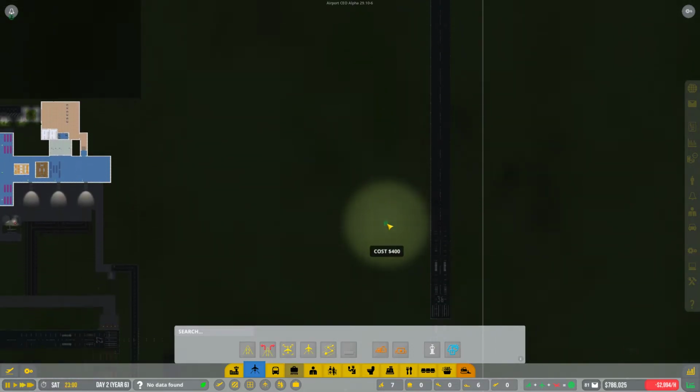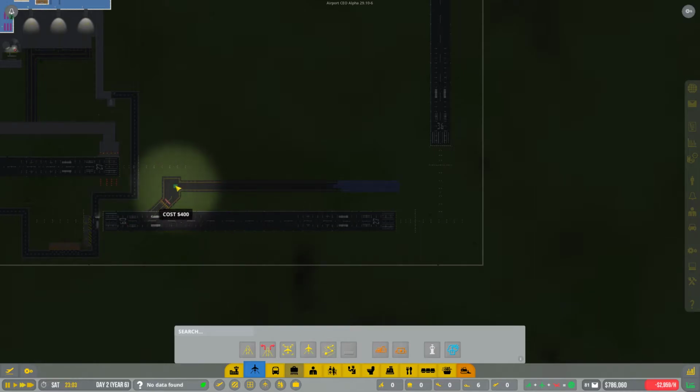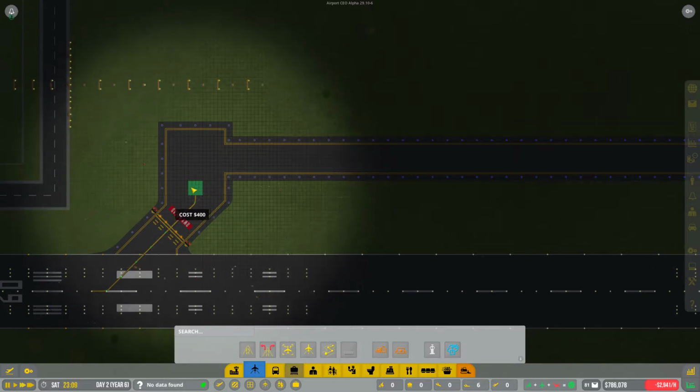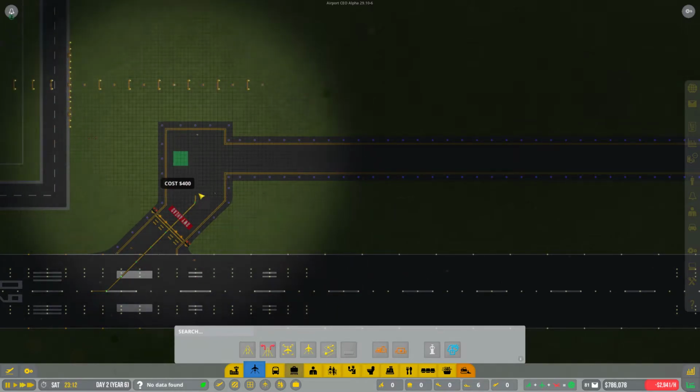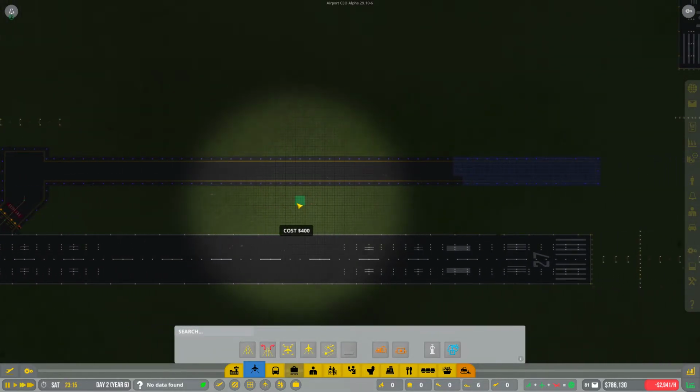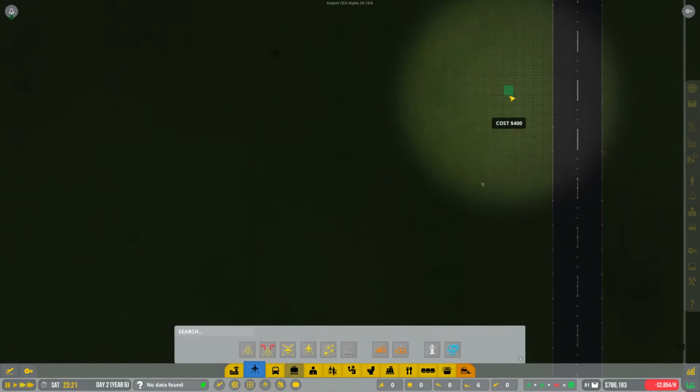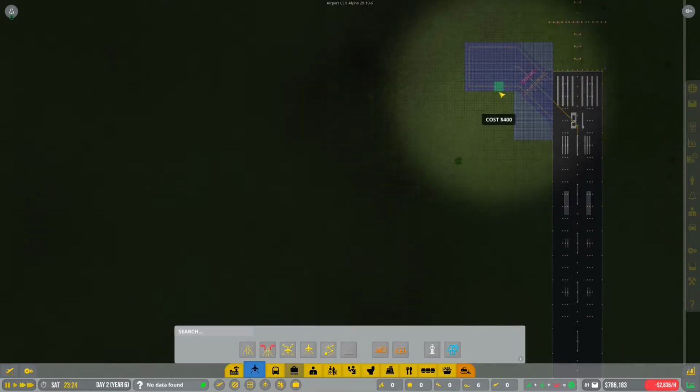So that's 5 by 5. Yep, and then is that 5 by 5? 1, 2, 3, 4, 5. 1, 2, 3, 4, 5. Yeah, 5, and then 3 off. 5 there, and then we want to go 3 off here. That's a big runway, that one. And then we want to run this all the way down.